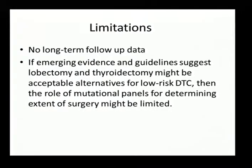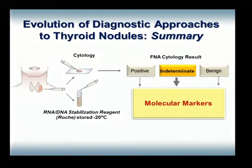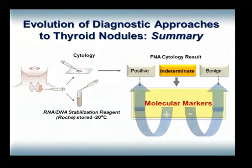And then finally, another limitation is knowing your own data. And I would challenge everyone in this room to know what the histologic, cytologic correlation is in the setting of indeterminate cytology at your institution, because when you know that, you can better choose whether to use, say, the gene expression classifier or mutational testing. So know your data. And in the end, I suspect that molecular markers will continue to take on a greater role in our thyroid diagnostics, hopefully eliminating the 30% of nodules deemed to be indeterminate, pushing them either towards a positive or benign result. Thank you very much for your time.